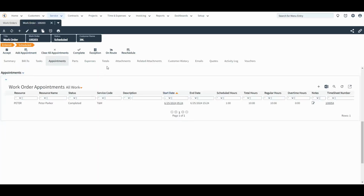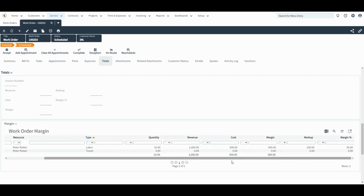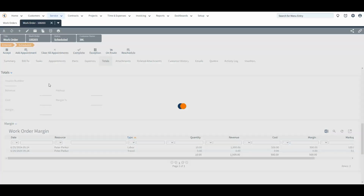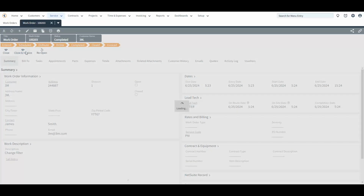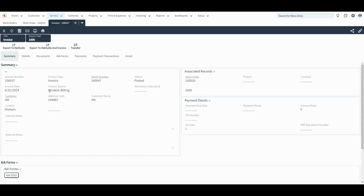If you're not doing this already, the Totals tab is a great way to confirm what will be billed on the work order and to make any final adjustments prior to billing. So we'll go ahead and complete this work order. Say close an invoice. Under the Totals tab, we have a reference to the invoice number. Again, this is one way to do it. The other way to do it is to go to Invoicing and then the Invoices grid, and you'll be able to find the invoice number there.